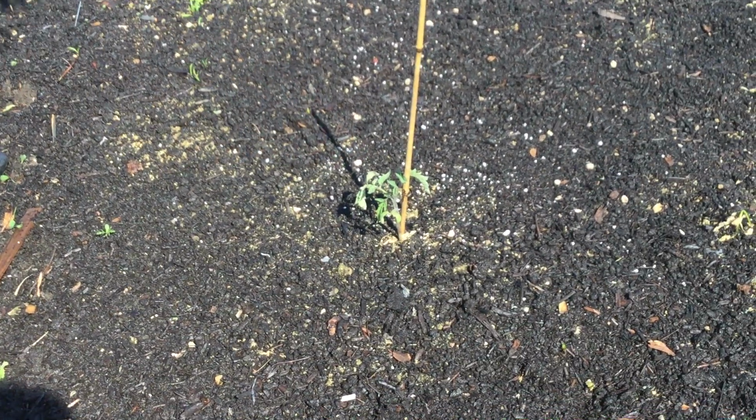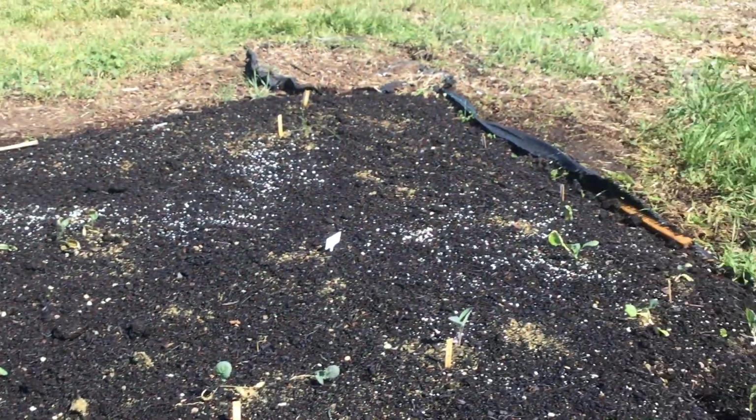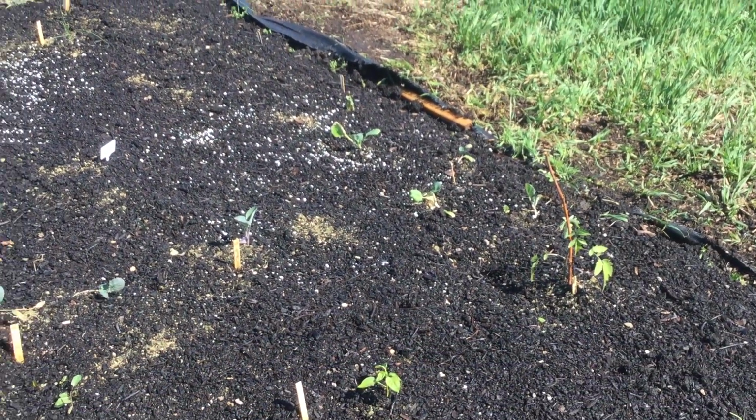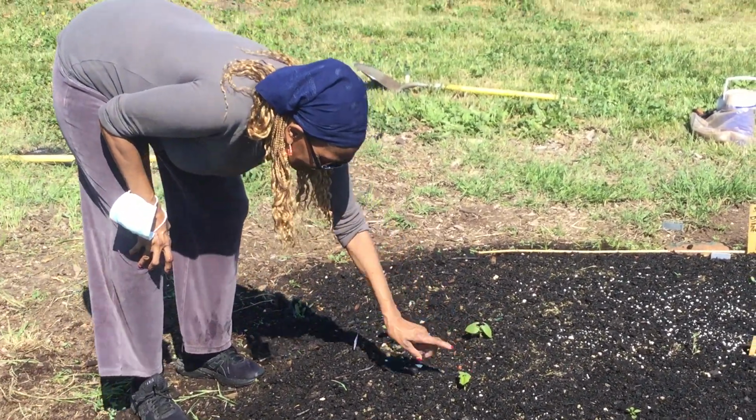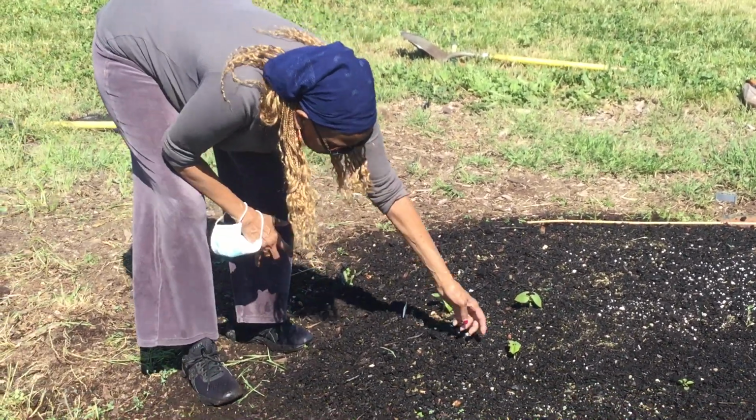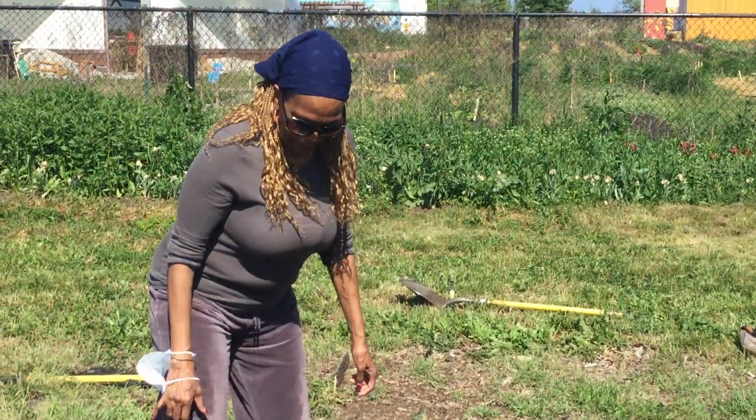These are tomato plants right here. There's one over there, some over there. Yep, I got some beans coming up. I got three beans, I know there's three of them right here. They come up real nicely, real strong.